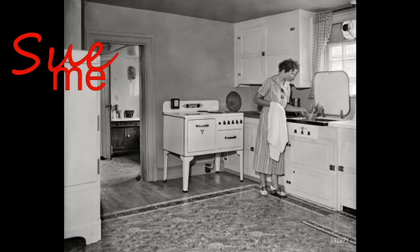Now, notice here that our surfaces, the top of the stove, the top of the countertop, even the top of the sink when that little countertop lid is pulled down, are all going to be roughly even. This is kind of new. We didn't see that in previous photos.